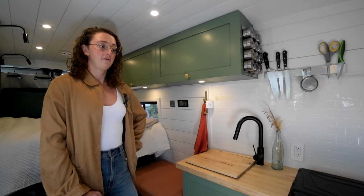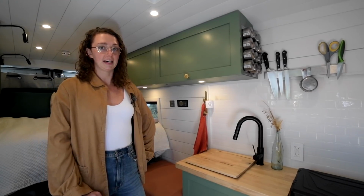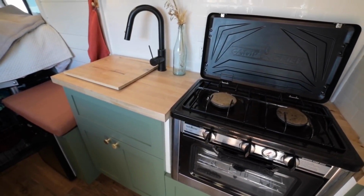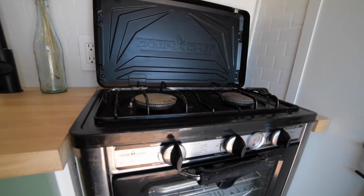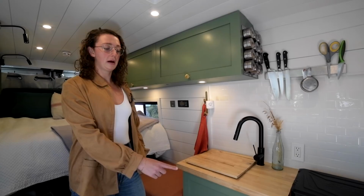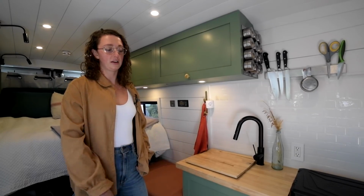I cook in here every day, usually at least 2 meals a day. And I've even started baking. That's a big part of my cooking hobby. And this oven works great. And the oven runs off of propane. You can put a 1-pound propane tank underneath and it hooks up right underneath the oven.